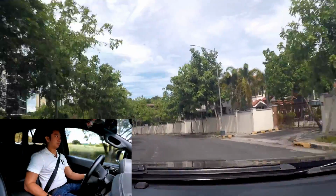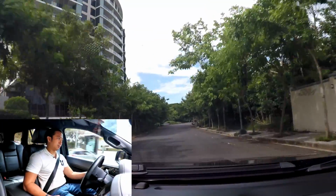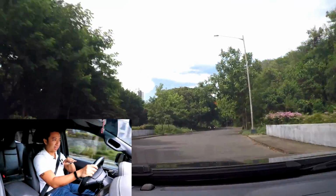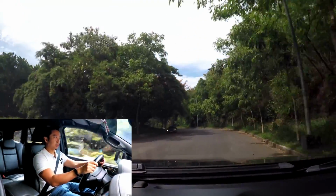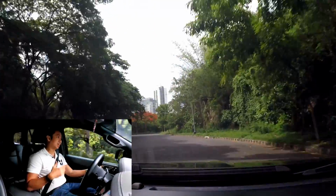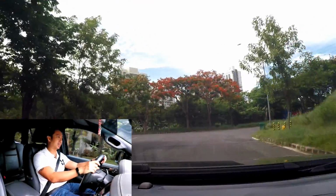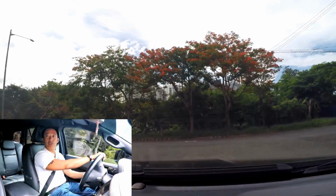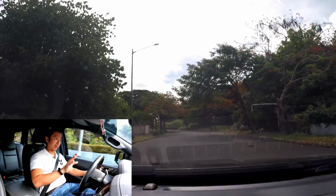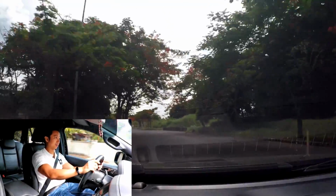So I'm taking this curve at speed and it's going quite well. I'm sending it well. And the suspension, though there are some body rolls here and there, still remains composed. Of course, you have to be careful when you're pushing it to the limit because this is still a high-riding 7-seater SUV. It doesn't have the same suspension tuning that can be found in the Raptor. But as a family SUV, as a family vehicle, it acquits itself perfectly well.